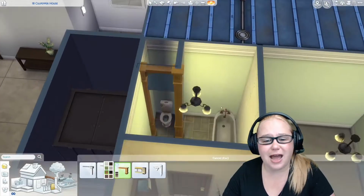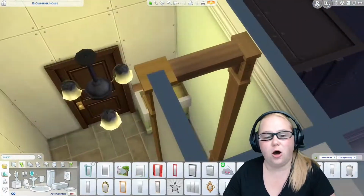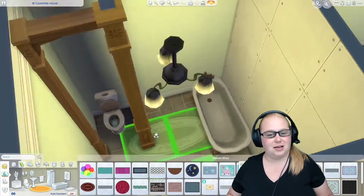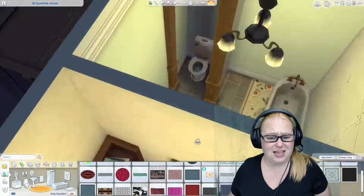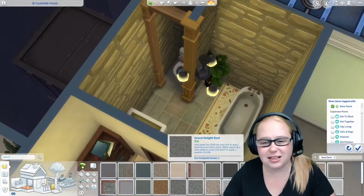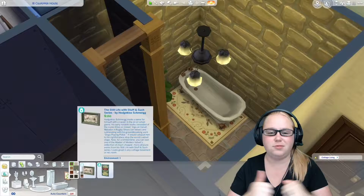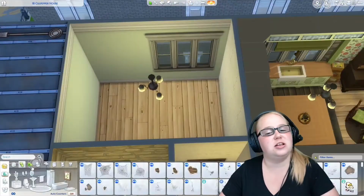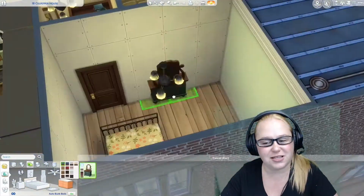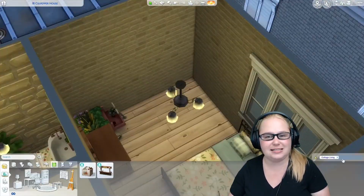Here in the bathroom, I kind of wanted to do something a little different. I usually don't put a whole lot of thought and effort into bathrooms because your Sims are in there for such a short time. What does it really matter? But I wanted to do something a little different, so I put the toilet in its own almost little separate room. I thought about putting a door in the front of it, but I wasn't 100% sure if that was actually going to work or not. I need to do some play testing to find out.